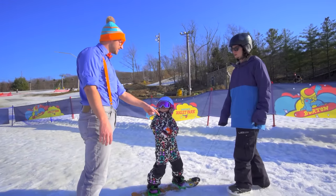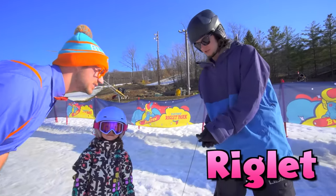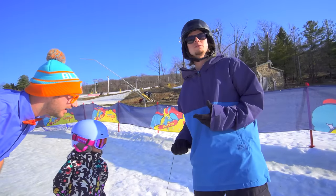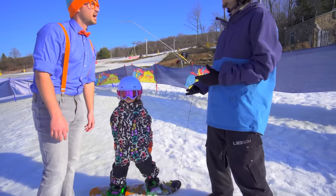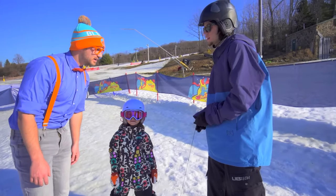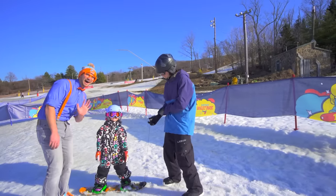Yeah, what's that in your hand? This is called a riglet. Ooh, come check it out. What does the riglet do? So we use this, it's a little retractable leash for younger kids that are just learning to snowboard. We're helping them work on balancing skills. Cool. And we can adjust the length of it so I can make it a little bit longer if I wanted to stand out here. Oh. You can bring it in close.